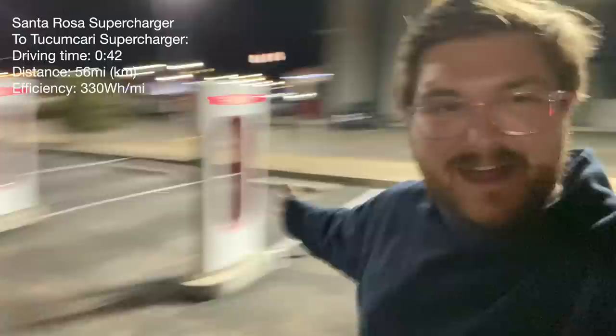We have arrived at Tucumcari. Cool supercharger. Take a look at this. Pull through. Another Holiday Inn Express. I don't mind that. There's hotels all around. We're going to continue pushing it. I'm feeling pretty good.